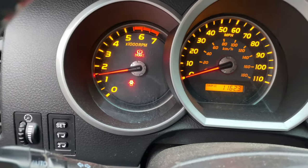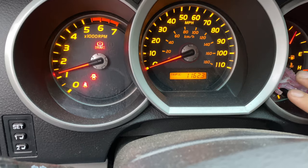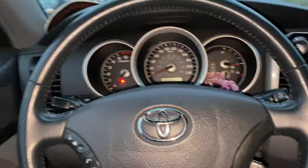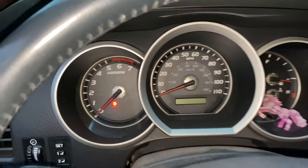And there we go. So the maintenance light is out. Go back to your odometer. There you go. And the maintenance light is off. All right, guys, just finished with the oil change. Car feels nice, the light is off.